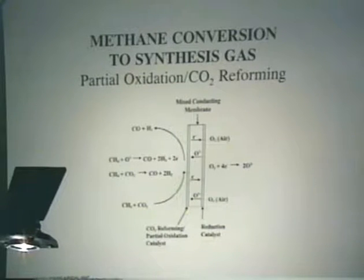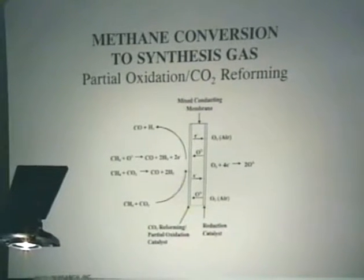And so in a large-scale industrial-type process, one would have to have some thermal management strategy within the reactor. This primarily shows the fact that we can introduce, and we do introduce, carbon dioxide into some of our reactors so that the carbon dioxide methane reforming reaction, which is an endothermic process, can act as a strategy for thermal management on the partial oxidation surface.